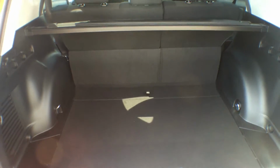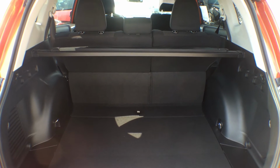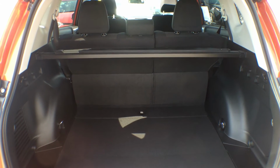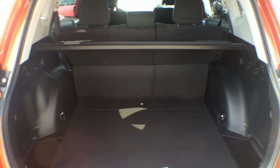those lines, we do have a 60/40 folding back seat. So you can flip either the big half or the small half down. You can fit that long gear and still have room for some passengers. Or of course you have the option of flipping both those seats down. You will eliminate the back seats completely, but you will definitely extend that cargo space.